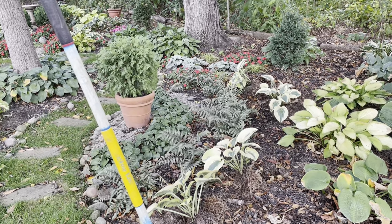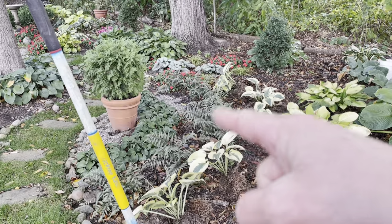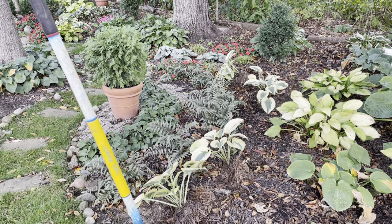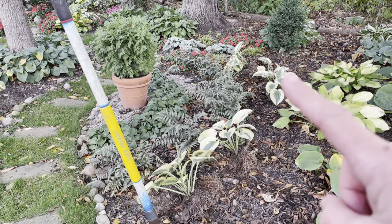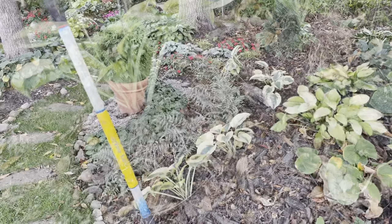So good in there, and I love it because it makes those Japanese painted ferns stand out a lot more. Before, they kind of got lost in there. So what I'm gonna do though is I am gonna have to split a few of these because I want them to go all the way around. So I'm gonna work on splitting them.